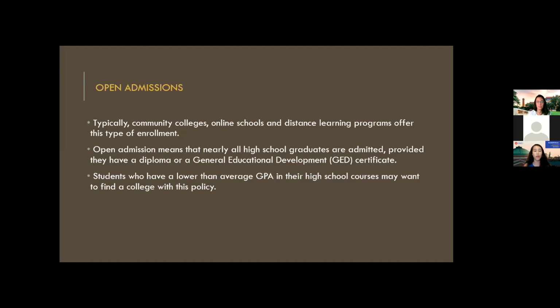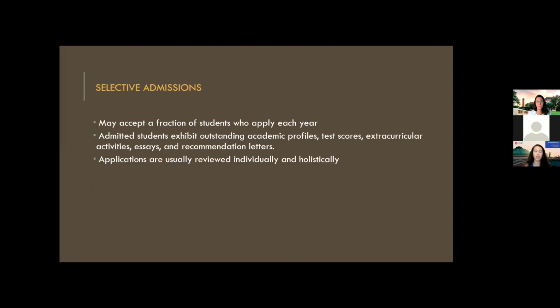And so it could be a really great option for students who might have a lower than average GPA at their high school. It's also a great plan for students who may want to attend a 2-year institution and then transfer to a 4-year institution. Sometimes students also take advantage of open admission if they're just wanting to take some classes, like in the summer prior to going to their 4-year institution as well.